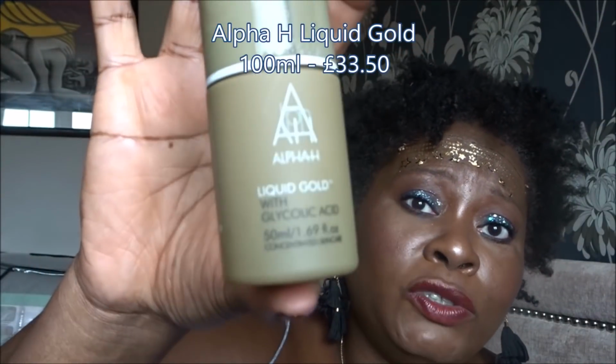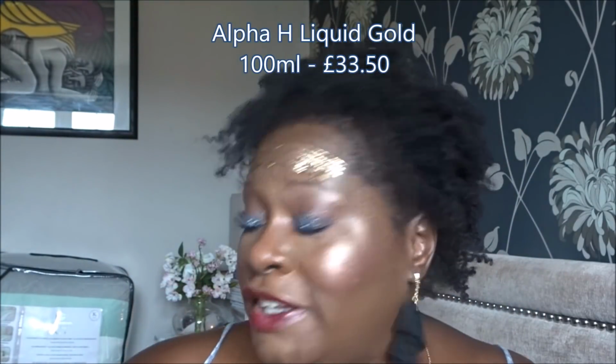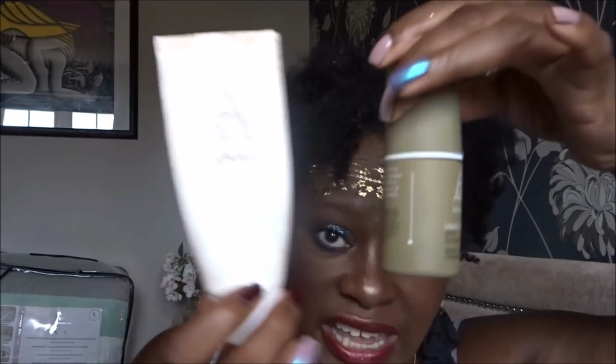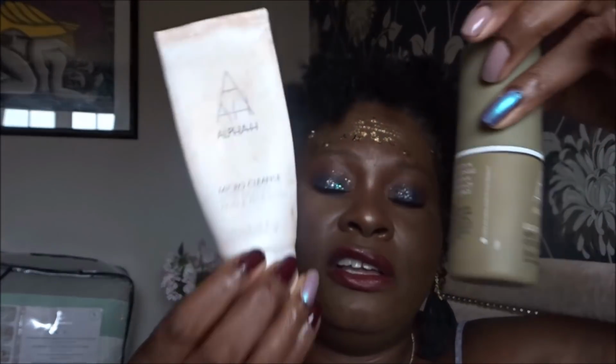So I'll use this maybe once a week, twice a week, because I like to try out other products as well. But these are regular things I use in my skincare routine. So I'll use these two at least once a week. What else we got in here?